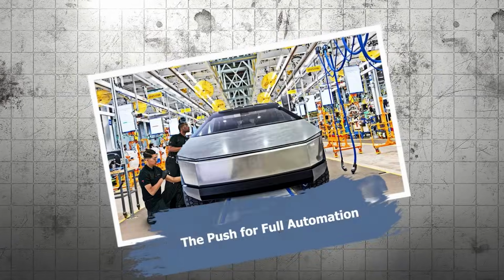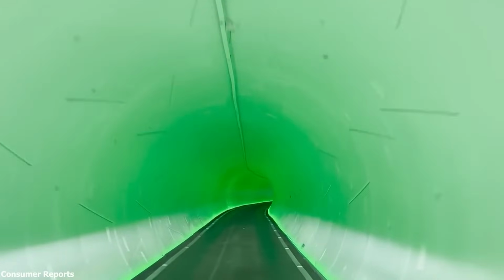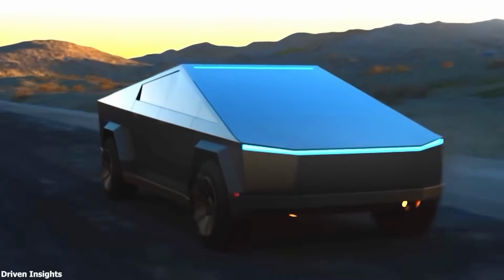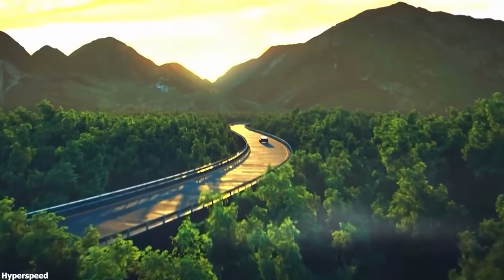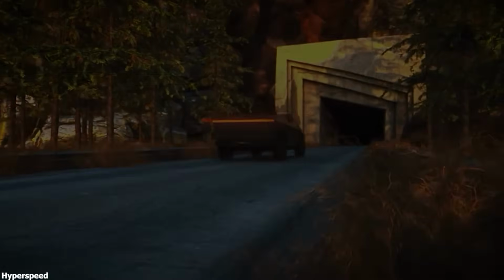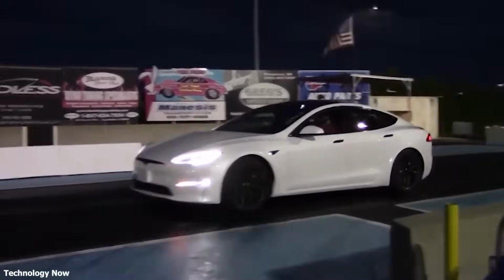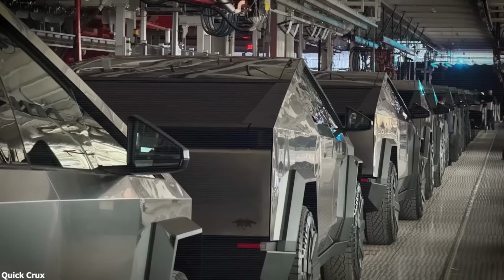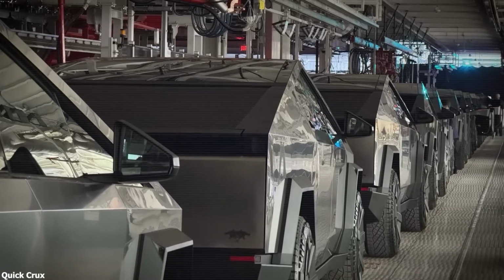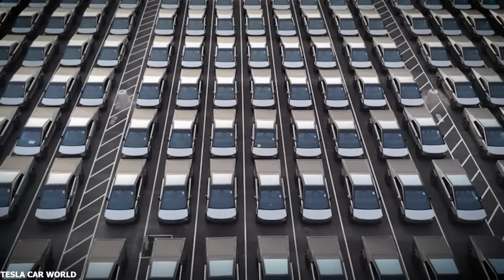The push for full automation. If Tesla can successfully implement FSD within the Cybertunnel, it would revolutionize how vehicles move within the factory. Instead of workers manually transporting each vehicle, Cybertrucks could autonomously navigate from the factory floor to the staging lot without human intervention. By eliminating human-driven transport within the Gigafactory, Tesla expects to save approximately 240 seconds of production time per vehicle. When scaled across tens of thousands of Cybertrucks, the time and labor savings become a major efficiency boost.